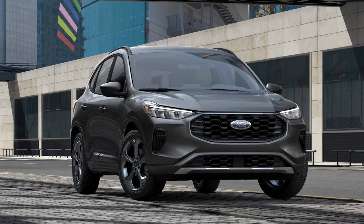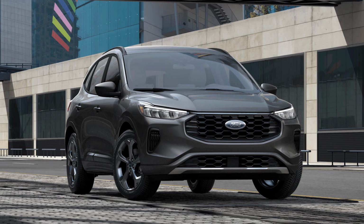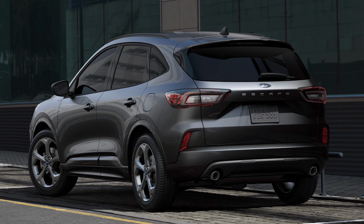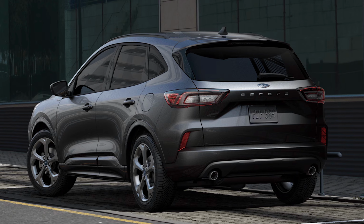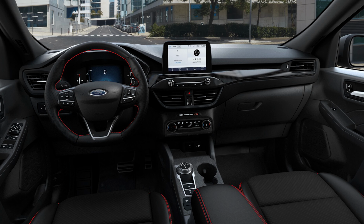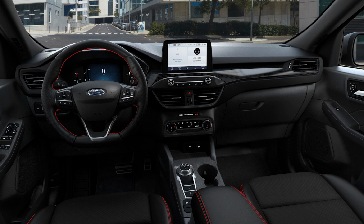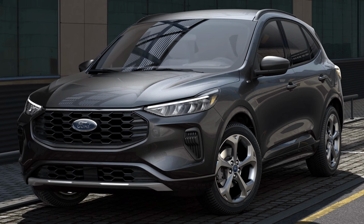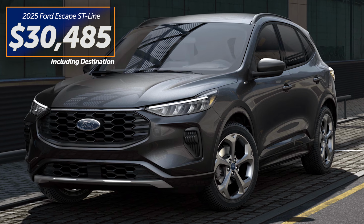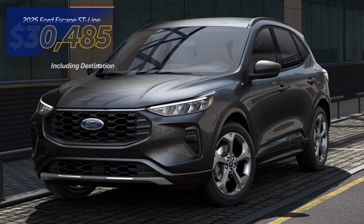Next is the Escape ST Line. You ditch the piano black grille for a black mesh grille, the rear spoiler is larger, and the chrome exterior trim is swapped out for black trim. There's a rear skid plate underneath and roof rails added up top. At the corners, the ST Line gets 18-inch rock metallic aluminum wheels. Trim-wise, on the inside, we've moved to a combo of vinyl and cloth, wrapped around a sportier-styled seat, complete with red stitching, and the driver's seat gains power adjustability. The 2025 Escape ST Line starts at $30,485 for the 1.5-liter EcoBoost model. Add $3,000 more for the hybrid to start.